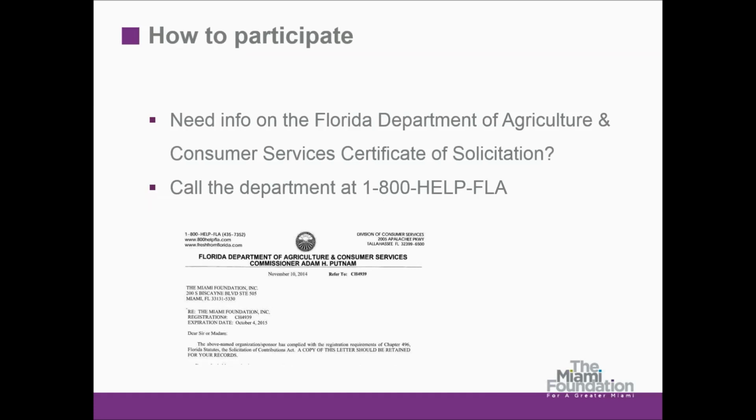Now, if you are with an educational or religious institution and you are exempt from filing with the Department of Agriculture, you may be asking, okay, well, how do I tell you that I'm exempt? You can upload a brief letter on your letterhead that just says, as a religious institution, we are exempt from filing with the Department of Agriculture. That's plenty significant. If you have questions or want a sample, again, just email me. Happy to provide that to you.